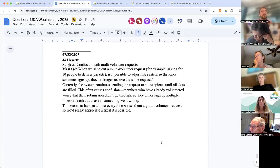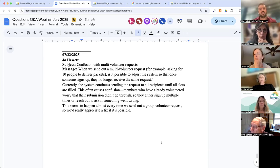But I don't know. We would need more details about how she's doing it, because when you create a service request, you cannot say how many volunteers you need. I have seen other villages creating 2 separate service requests because they needed 2 people, a clone or a copy of the same one. But anyways, we would need a little bit more details about how she's doing it to see what's the solution we can offer.